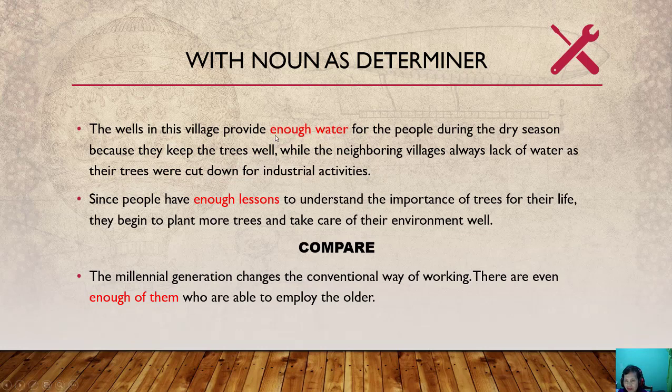The position, again, I want to emphasize, the position of enough is before the noun because it is a determiner. Since people have enough lessons to understand the importance of trees for their life, they began to plant more trees and take care of their environment well. Enough lessons. They have enough lessons. The lessons, the experiences are sufficient to make them understand the importance of trees.